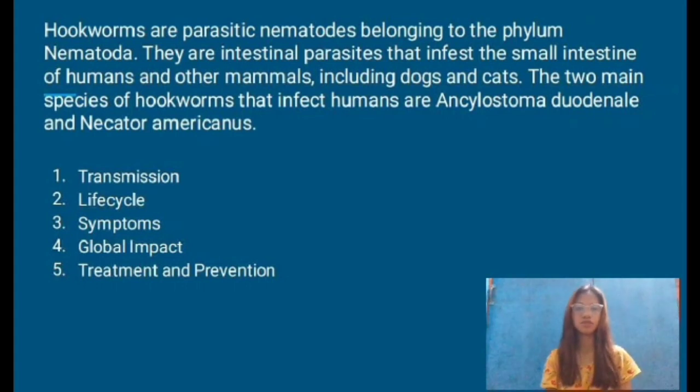Number 5, treatment and prevention. Hookworm infection can be treated with anthelmintic medication, which kills the adult worms. Improved sanitation, proper disposal of human waste, and wearing shoes in areas with contaminated soil are essential for preventing hookworm infections.